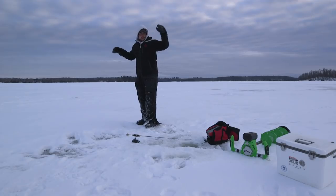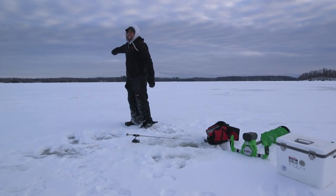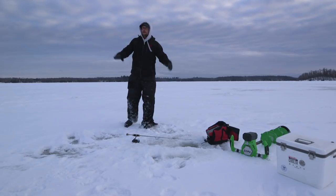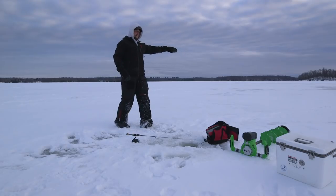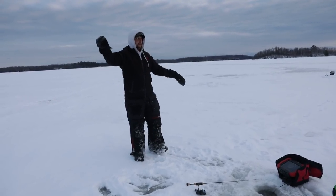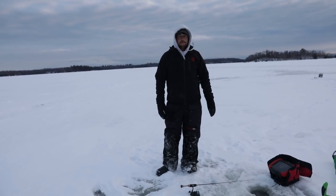So what we've got right here is 15 feet, and this hole right here is 8. There are big boulders here. It drops off to 16, 17, 18 around here. We're just gonna spread out, put out some iFish Pros, swing for the fences and hope for the best. That's about all we can do.